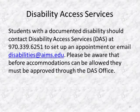If you are a student with a documented disability, you should contact the Disability Access Services Office to set up an appointment to determine whether you are eligible for any accommodations. All accommodations must be approved through the Disability Access Services Office.